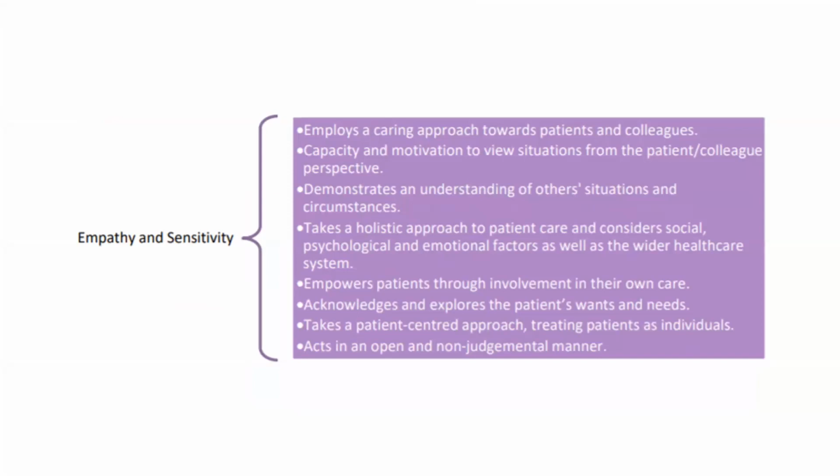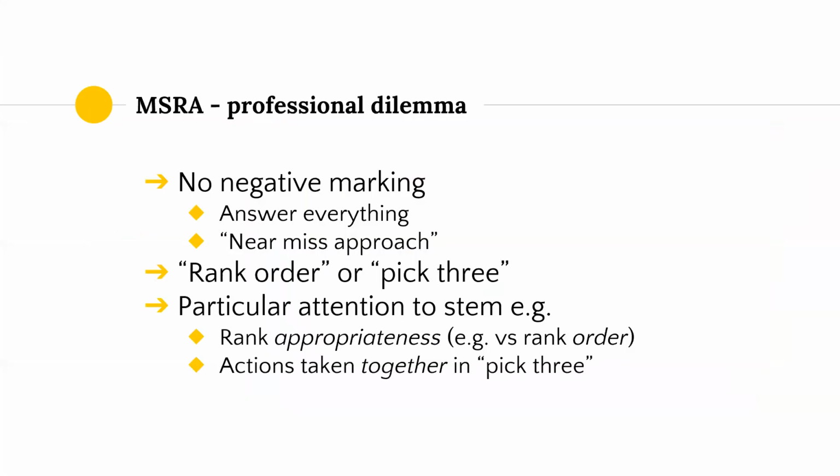So having had a look at some of the example questions, the ones that are slightly tricky, you can just think, which of these sections is it trying to make sure that I can demonstrate? And that makes it a lot easier to answer the question. Importantly, there is no negative marking at all, not in the professional dilemma or the clinical problem section. So answer everything.